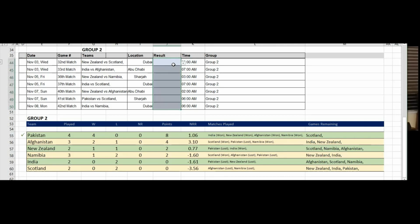Then what's going to happen? The situation is a lot clearer for Afghanistan. They've got 2 games left against India and New Zealand. If they are to win one of the 2 games, they would be at 6 points. And given their extremely superior net run rate, they'll be at a very formidable position at 6 points.